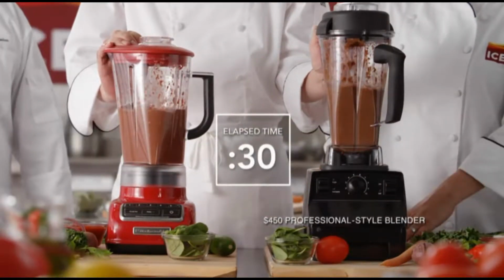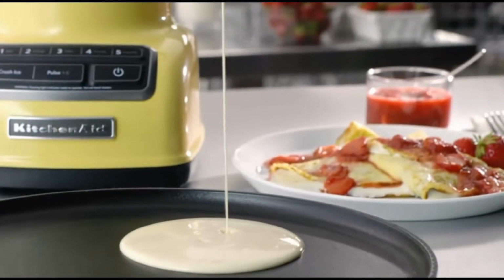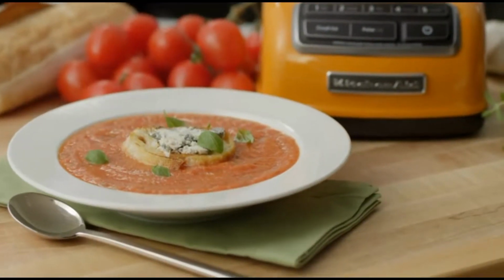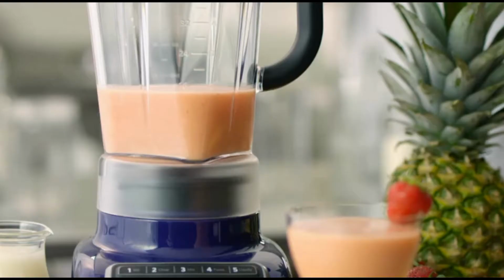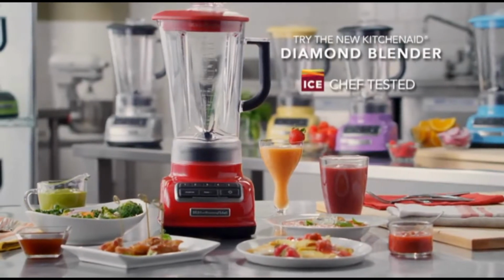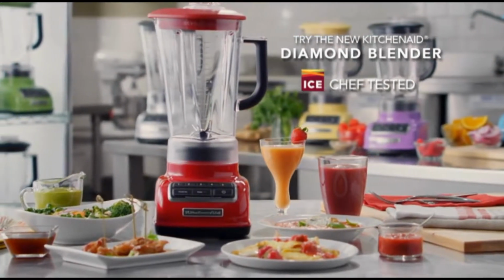When your blender is this good, there's so much more to make. Like gourmet crepes for breakfast, fresh salads for lunch, delicious soups for dinner, and more. Even healthy smoothies and delicious frozen drinks. Put the chef-tested KitchenAid Diamond Blender to the test in your kitchen.